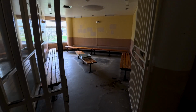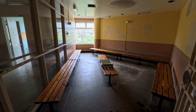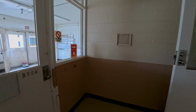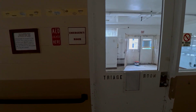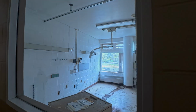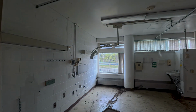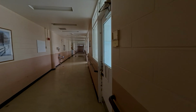Before we head down that hallway, I want to show you guys this little waiting room for the hospital. I love the way this looks. It's very symmetrical. Alright guys, we're going to finally push into this hallway, and the first thing we're literally going to find is the triage room, or the emergency room. And if I peek around this corner, you'll see that there is an actual surgical light there. So they did operations here on inmates who needed it.